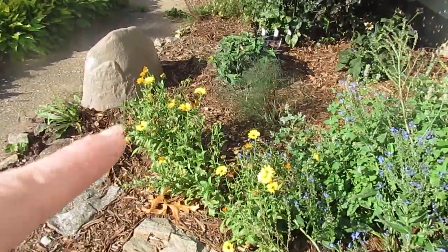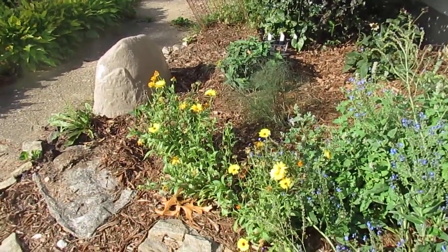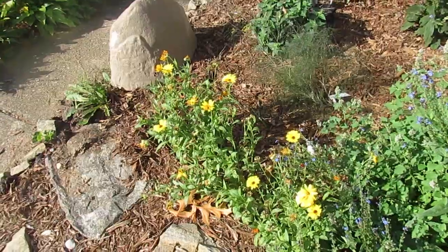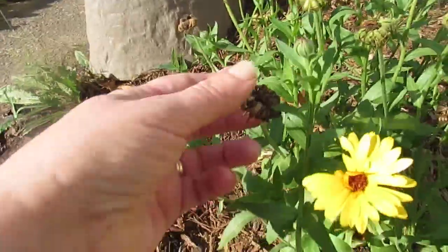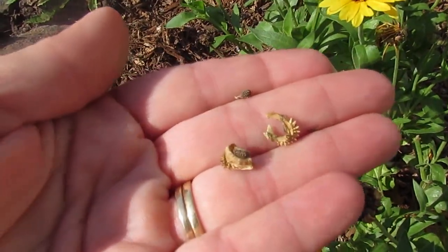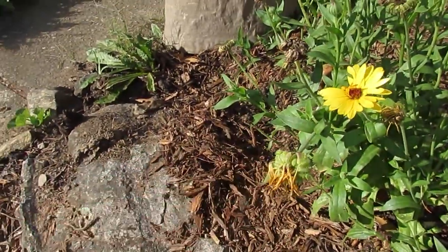These are more calendula. I forget what kind they are, but they have a very black-eyed Susan look to them. I'm really enjoying them, and I'm wanting to save their seed, which is why they're looking a little crummy right now, because I am letting them develop. You can see here, these are the seeds. They've got a very prehistoric look to them. But I will save these and plant them next spring, and I will have more calendula.